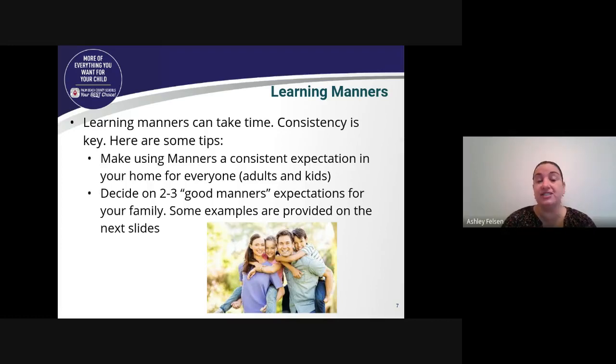Make using manners a consistent expectation in your home for everyone, not just kids, but for adults as well. And decide on 2 to 3 good manners expectations for your family. Just choose 2 to 3 to work on and then keep going from there, but only work on 2 to 3 at a time. Some examples are provided on the next slides, and we're going to talk a little bit more about that.